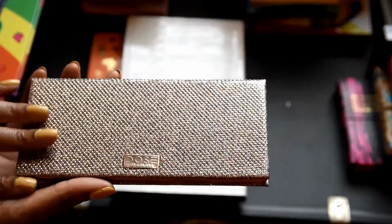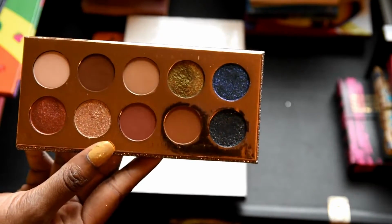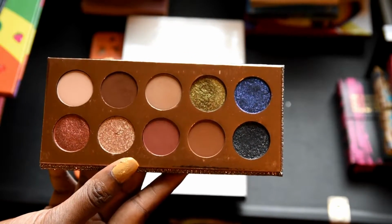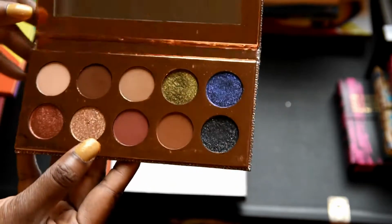Dose of Colors, I believe this is my only full palette from them, and this is their Friendcation palette. It's a collaboration with Desi and Katie. Very neutral toned palette with some pops, as you can see. But it is an enjoyable palette. I do enjoy it. I very much love the metallics, and I got this for like half off, so duh.